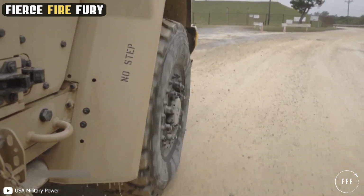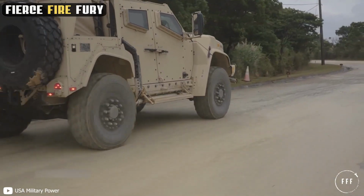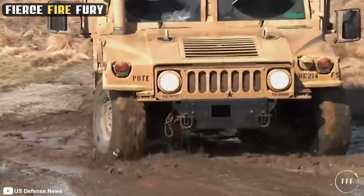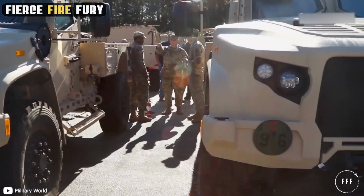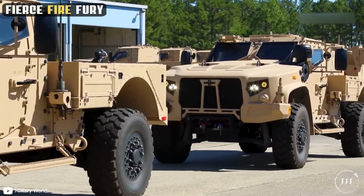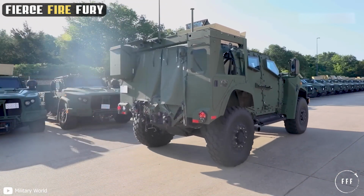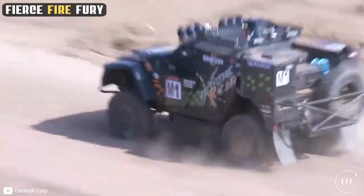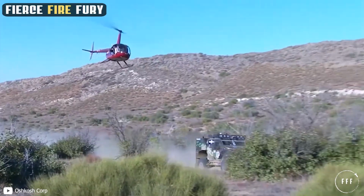In 2021, after 3 decades of faithful service, the United States Army began replacing the legendary Humvee with a new light combat vehicle called the Joint Light Tactical Vehicle, better known as the JLTV. This powerful all-terrain vehicle has armor that protects against explosions as well as medium and light caliber bullets. Above the blast-resistant underbody sits a nearly 360 horsepower engine, which is why the JLTV qualifies for Fierce, Fire, and Fury.